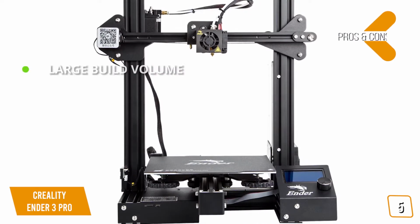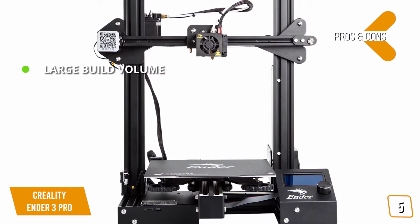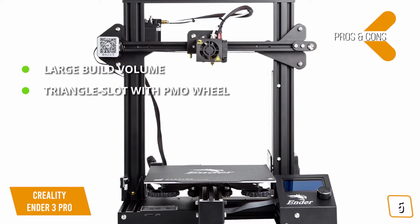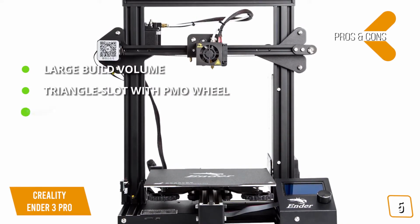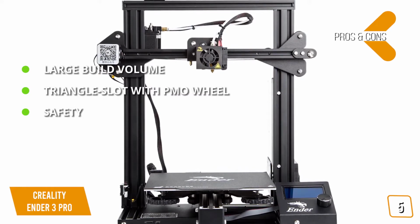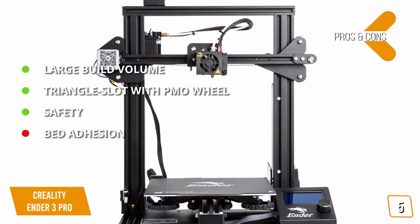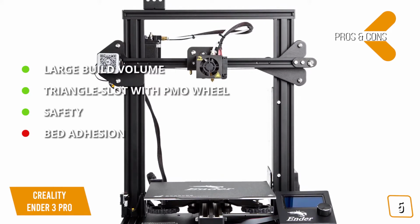The pros are large build volume. The large 8.6 by 8.6 by 9.8 inch build area allows you to create large and complex models. Triangle slot with POM wheel performs whisper quiet, smooth, and is reliable. Safety: UL certified power supply that protects your printer from power surges. And for the cons, bed adhesion. Some materials like ABS may experience bed adhesion issues, but adding some adhesive solution to the build plate should solve any issues.